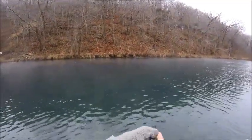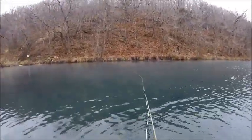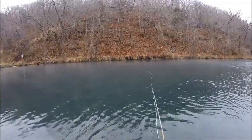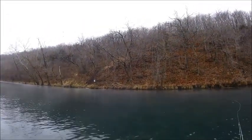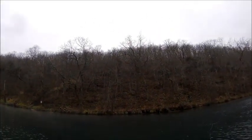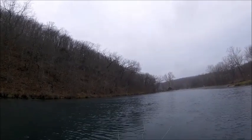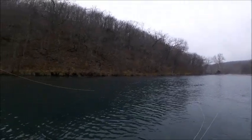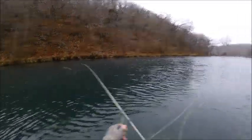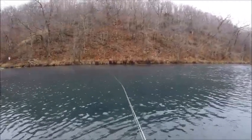Let's try that one more time. Yep, I was right there. Here comes a pair of eagles. See those big, beautiful birds. Beautiful place here. Just off of Interstate 44 in Lebanon, Missouri, about 11 miles west.